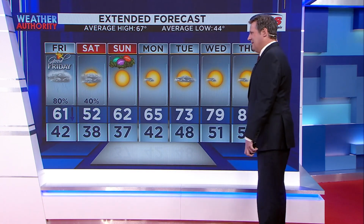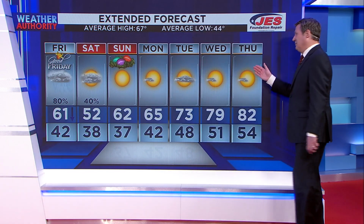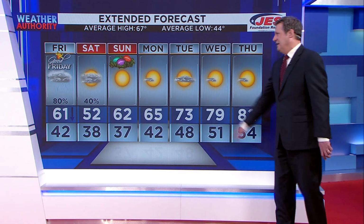On Saturday, we're still going to have the chance for some pop-up hit or miss showers, especially south. Otherwise, Saturday's not as wet as Friday, but look at Sunday all the way through Thursday. More sunshine in the forecast, and we're going to have about 5 dry days to enjoy.